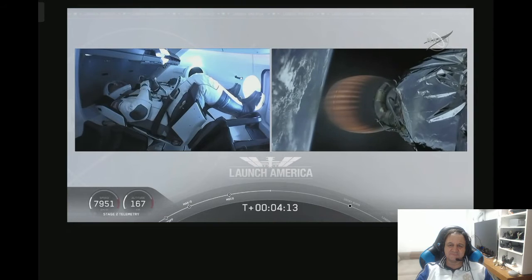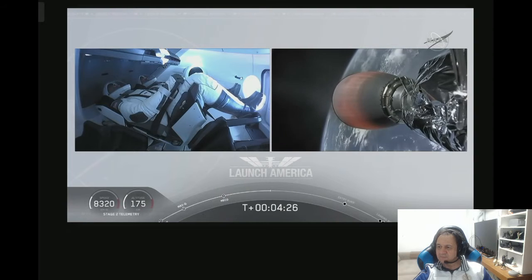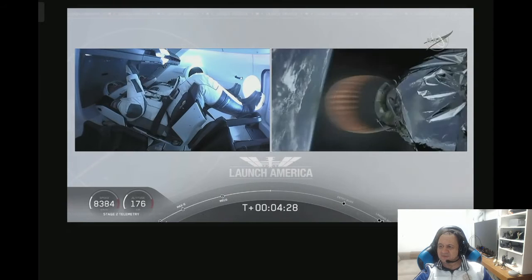Dragon, SpaceX, nominal trajectory. Acquisition of signal in Bermuda. SpaceX, Dragon, nominal trajectory. All right, hearing nominal trajectories, the Dragon pointed in the right direction, continuing to make their flight uphill.